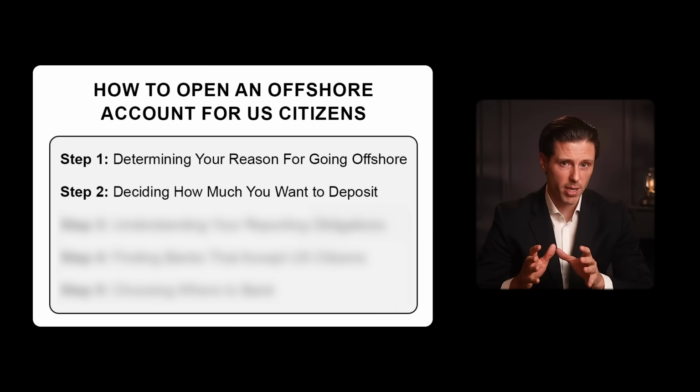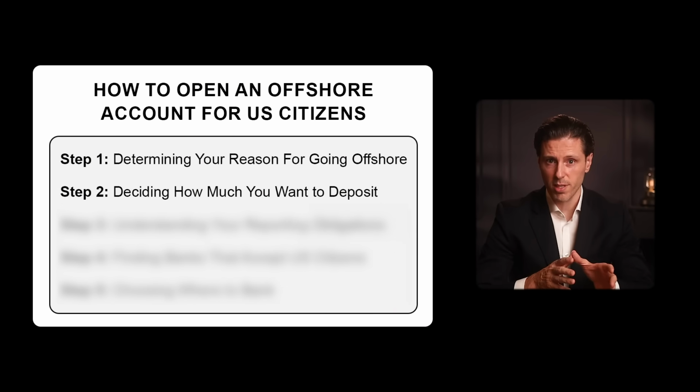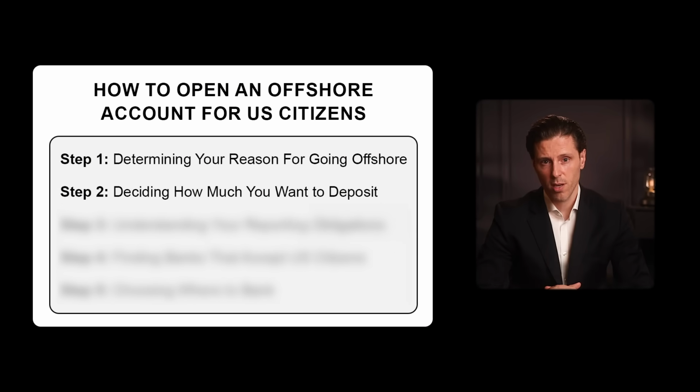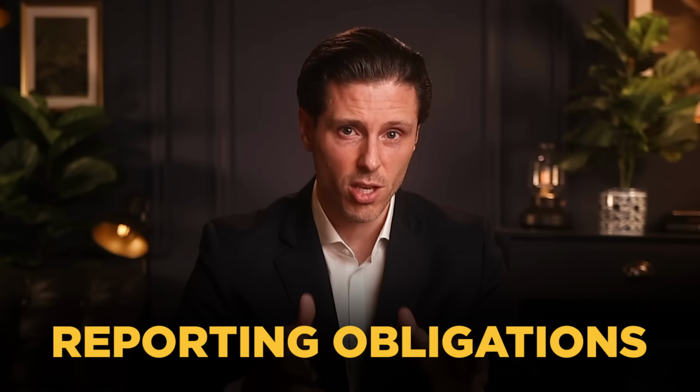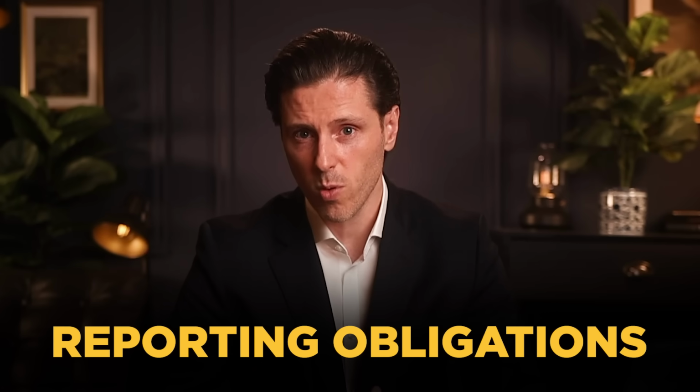Now, if you do open accounts offshore, there's a really important step that so many people overlook, which is step number 3. And I'm talking about understanding your reporting obligations. Because if you're a US person, you have reporting obligations that you need to meet every year if you have qualifying foreign financial accounts. Basically, you need to submit 2 forms each year. And it's actually really straightforward.